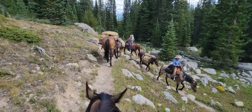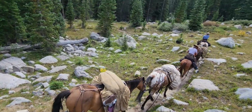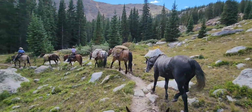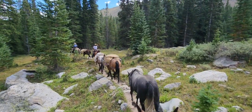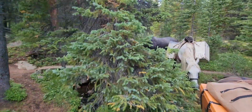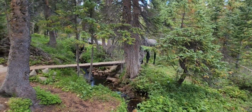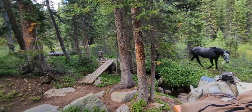Lots of switchbacks coming off of here. Juniper says, screw this. There's a shortcut. Maybe. Well, you gotta go. See if she does it. No, she didn't do it. Sometimes she does.